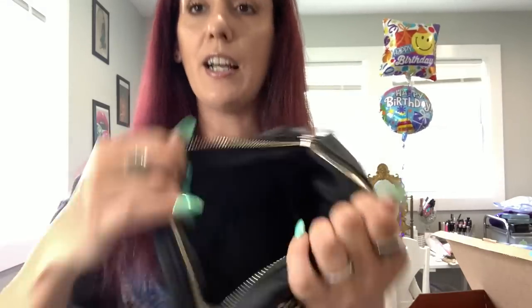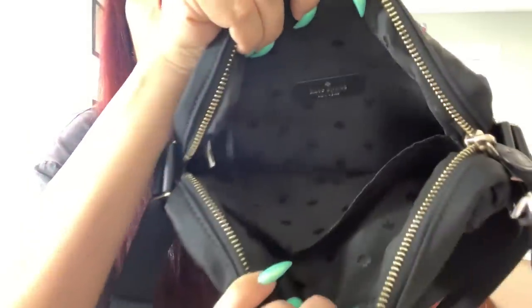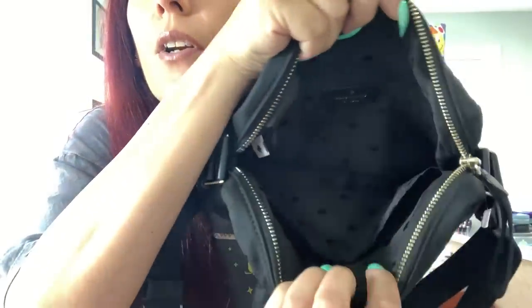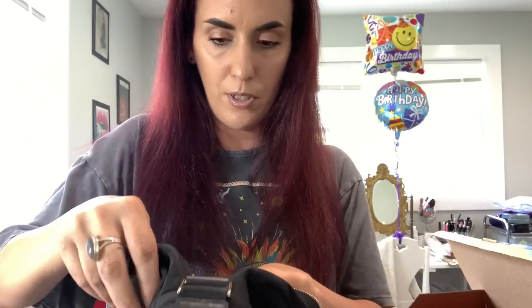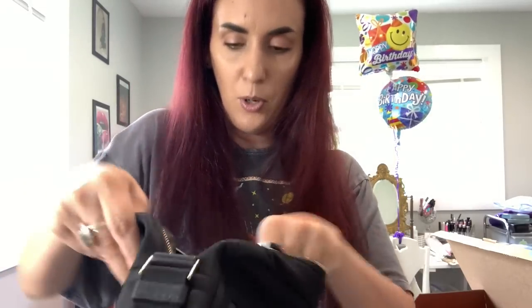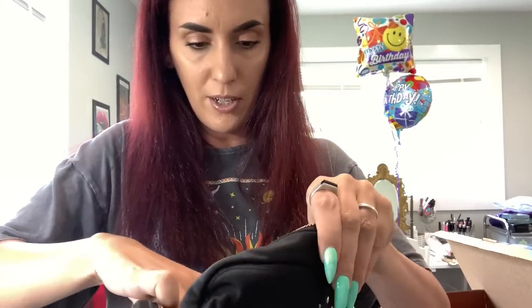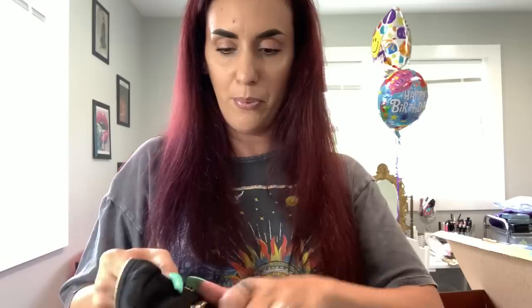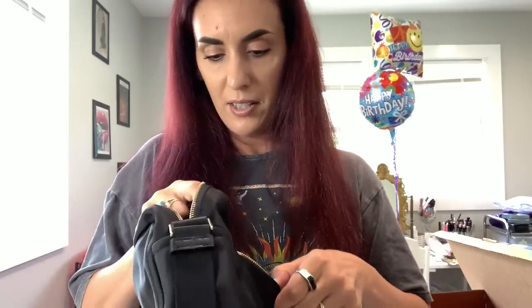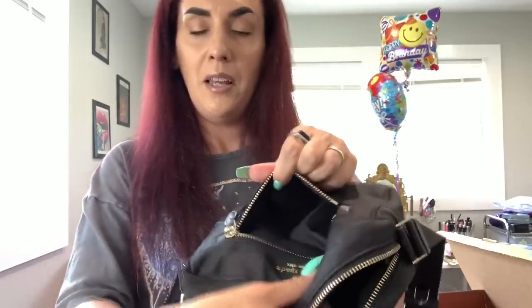We're looking good, guys. We are looking good. Black interior, really nice. Let's check out inside this zipper pocket, make sure someone didn't poop in it. Okay, nope, we're good. Everything's good. Really nice condition on this one. I'm impressed. All right, this one's so cute. Okay, so this one, $45.